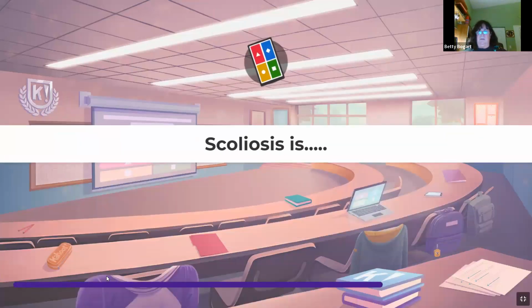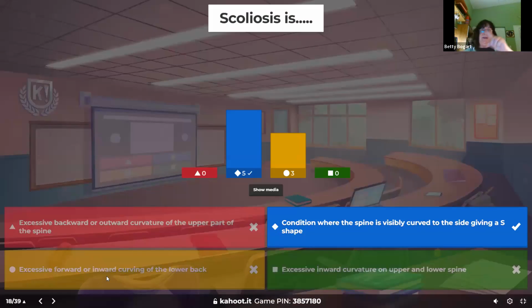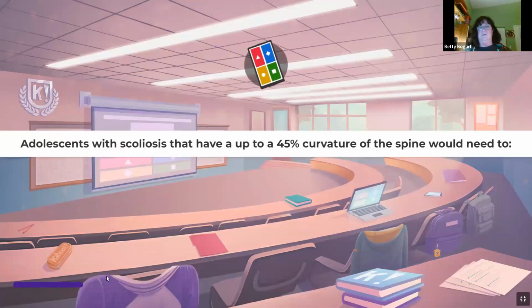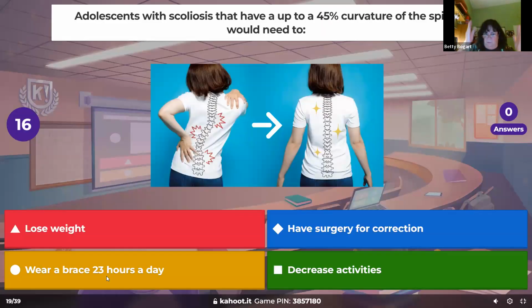And what is scoliosis? Remember I said to look at it, scoliosis S, and that's your clue. It's that S-shaped curvature of the spine. Remember, we worry about really big curvatures, greater than 40, 50%, because those will impede on the lungs. So adolescents with scoliosis that have up to a 45% curvature of the spine, so you're up to 45%.